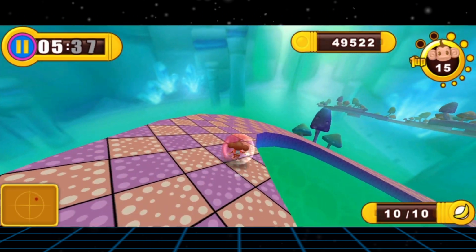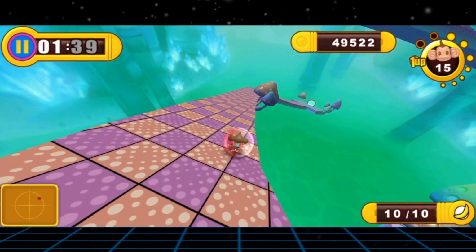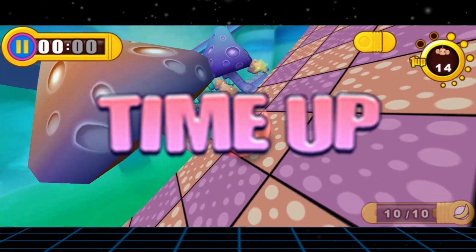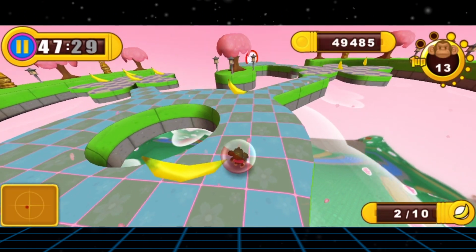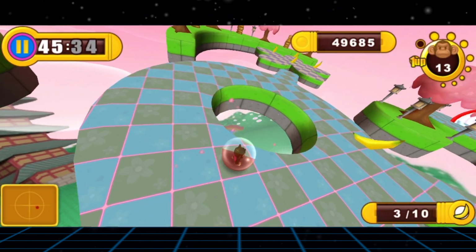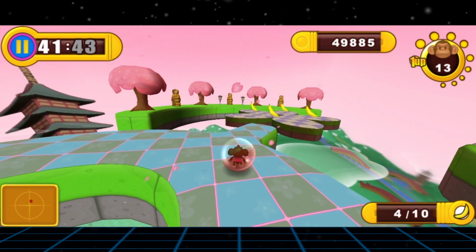Effectively, what this means is that you need to go through a set of 10 levels without falling out or timing out, and also while getting every single banana too. While I get that the game needed an element of difficulty, I feel like this was already there with simply getting the bananas and finishing the level in time.